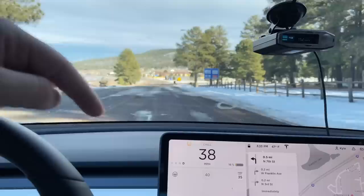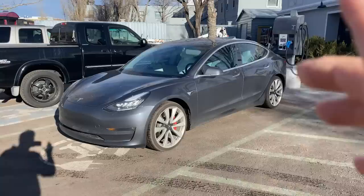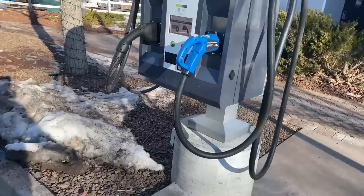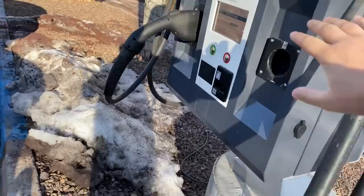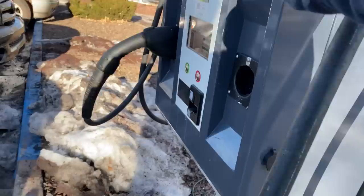But let's go get this thing charging. Well, the tire's holding on. It loses a little bit of air every time I turn right. We're at the CHAdeMO station. I think it's a Green Lots. So let's try and get it going. All right. Well, I connected things and I tapped my ChargePoint card because the Green Lots app wouldn't work. But it's actually charging. This is good. This is good.